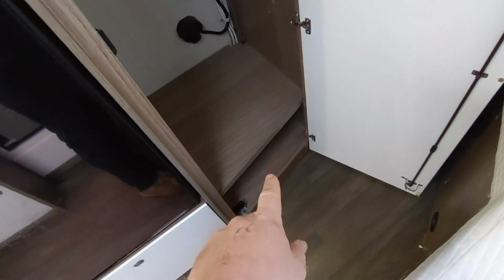Really nice. And really nice is this huge wardrobe. Floor to ceiling. So you've got storage underneath, and look at this. Absolutely massive wardrobe space. Your TV aerial is in there, and then you've got double hanging rails. If you don't have to use them, you can use that for other stuff as well, but it's a huge wardrobe, which is really good.